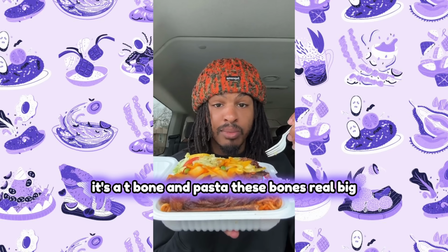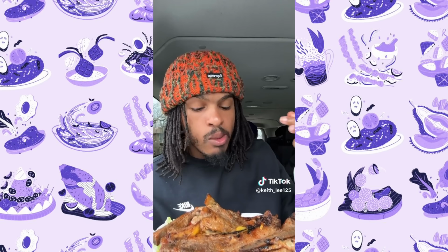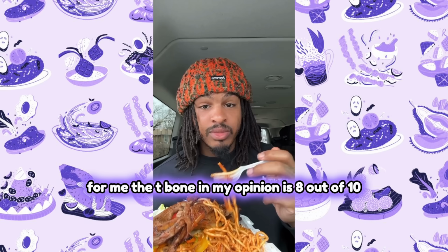This is a T-bone and pasta. These bones are real big. I thought it was cut up, but it's only one piece. It's tender though. It just tastes like real charred, real seasoned T-bone steak. The pasta definitely has some kind of tangy, a little bit sour sauce on it. I'm not mad at it, but it's extremely different for me. The T-bone, in my opinion, is 8 out of 10. The pasta, on the other hand, 5 out of 10. I'm not a huge fan.